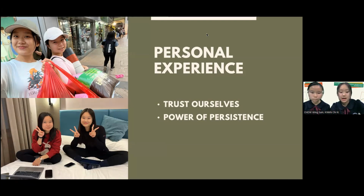When I first read a paper in Form 2, I was always doubting and wondering if I really had the ability. I found it very difficult because the paper was so long for me and there were too many specific terms that I didn't know. The idea of giving up had appeared several times in my mind.